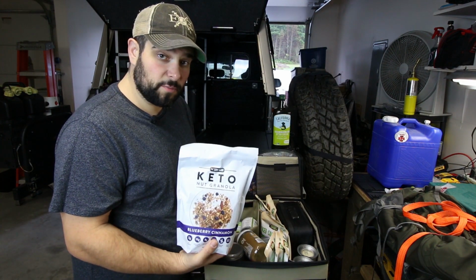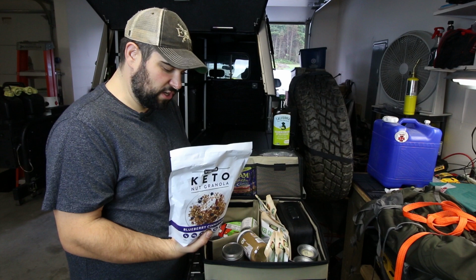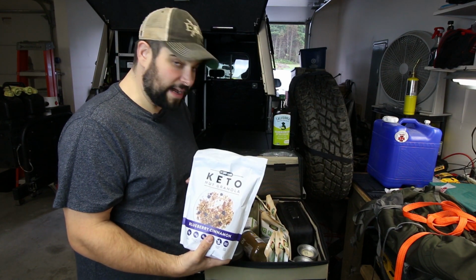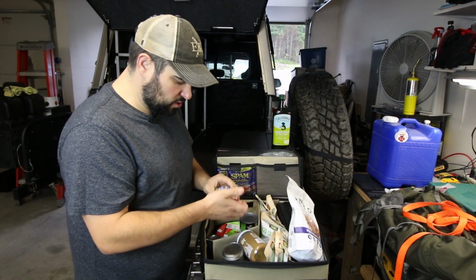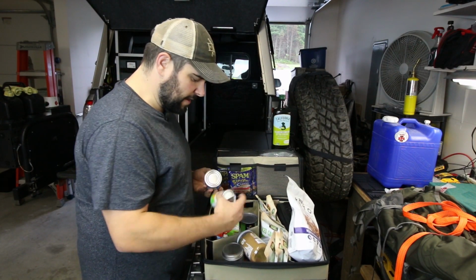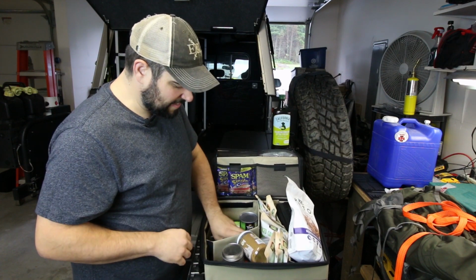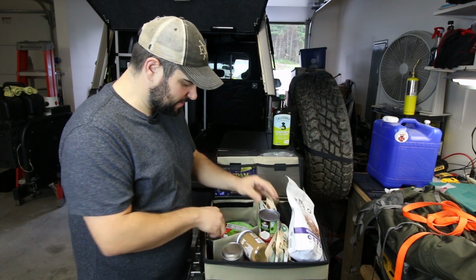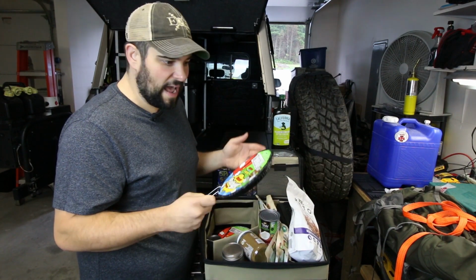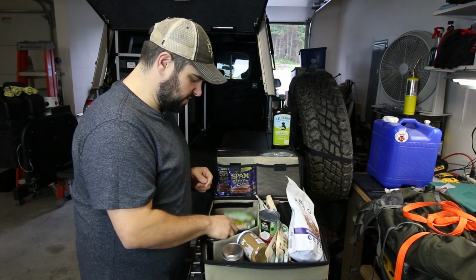Keto granola, this stuff's super good. Get it at Costco. Fairly new find. I just found this a couple of weeks ago. It's just a nice little snack thing, a little sweet. And I usually keep diced jalapenos and green chilies, as well as tomato paste. And then, honestly, this doesn't follow any of the diets. Some good old-fashioned campfire Jiffy Pop is always awesome to have. I definitely like a little bit of campfire Jiffy Pop.